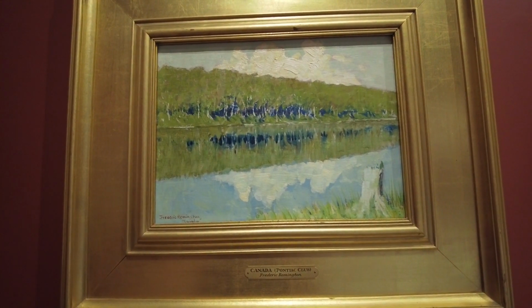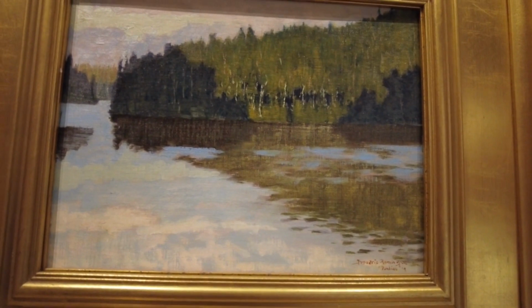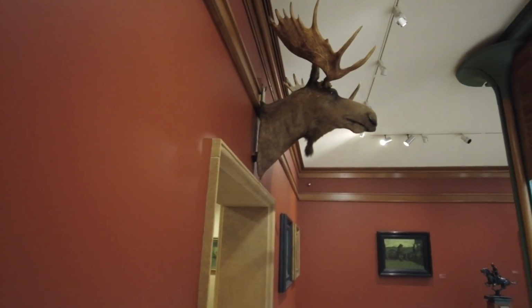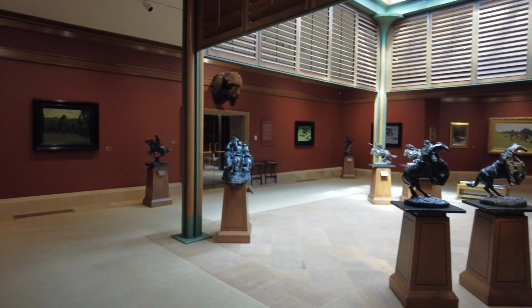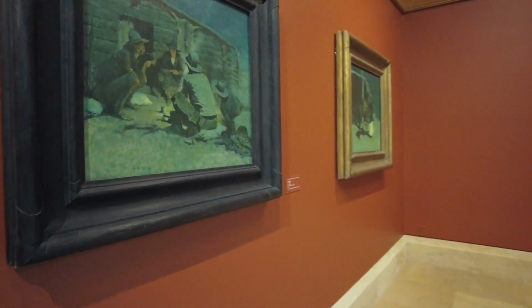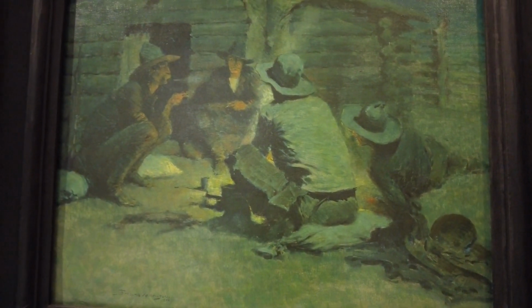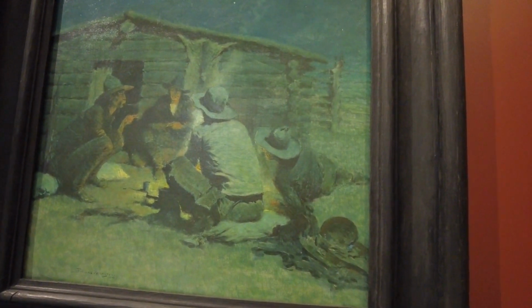Canada. Pontiac Club. Pontiac Club, Canada. And would you look at that moose? There's a buffalo over that door. All right, let us continue at the paintings section on the walls. Here's a cowboy one. Untitled. I'd say squatting by the campfire and sitting by the campfire and BSing.